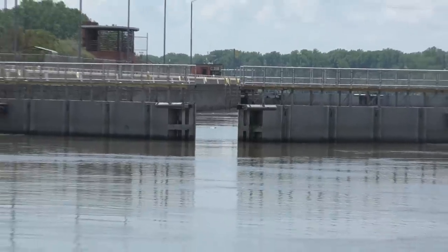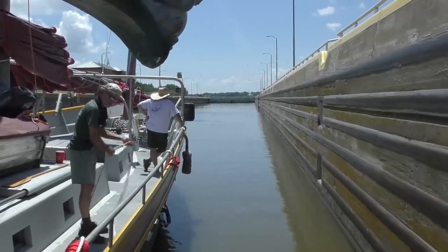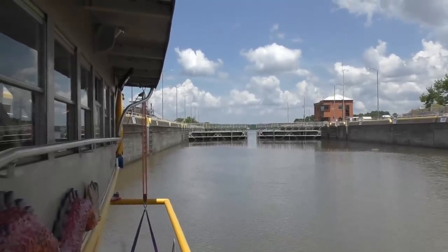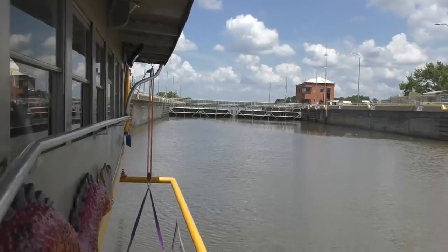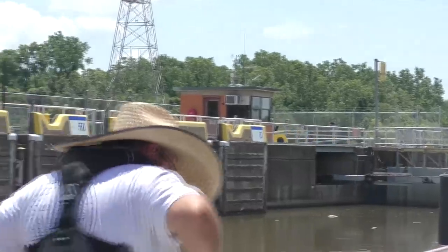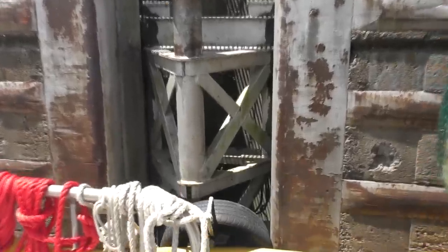One step closer to the Gulf of Mexico. Neutral! Okay, we're all snug against the wall. I missed the first pin, but caught the second one. Well done. Doors are closed, level's going down. Okay, and put your life jackets on for the locks. These pins are floating in the wall. All we gotta do is keep a little bumper in there and we're good.